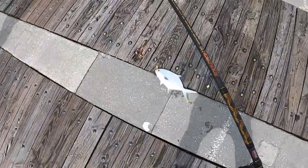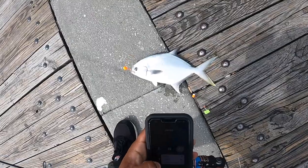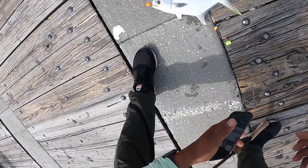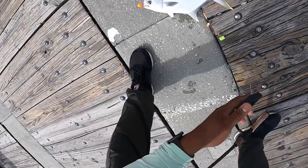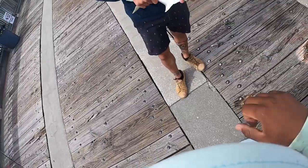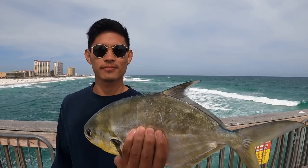Let's go, guys. There we are, another pompano. Another pompano, guys, right here. And I got one of my buddies calling me right now on the phone, seeing where I'm at. There you go, buddy. Good job. Hell yeah. We just doubled up right now.